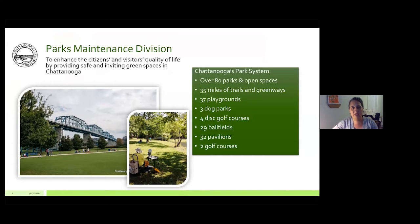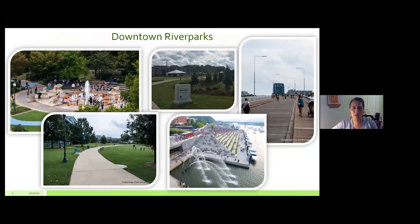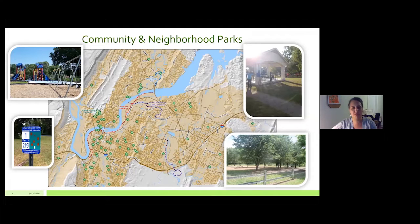You're probably most familiar with the downtown river parks. That would include Coolidge, Renaissance, Ross's Landing, the iconic Walnut Street Bridge. But we also have a whole bunch of different community and neighborhood parks. Here you can see a map of those parks. Of course, they're scattered throughout the city. Probably the most well-known ones are Greenway Farms in Hixson and Heritage Park over in East Brainerd, which I know we've talked about the tornado. It was greatly impacted by the tornado with trees down as well.